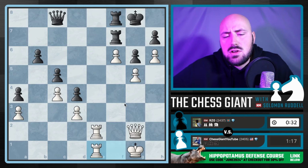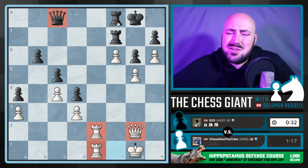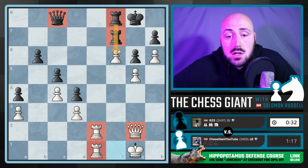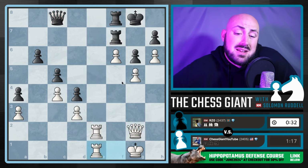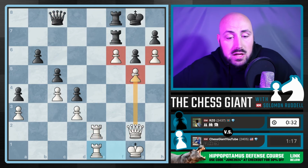Let's just compare the activity in pieces here. Our queen is much better than theirs, and our rooks are also much better than their rooks. This is sad to look at. These rooks are not feeling great. Our rooks, on the other hand, are fantastically placed. And not to mention, we have a passed pawn on f6 that is supported, and g5 is not weak at all as our queen defends it.